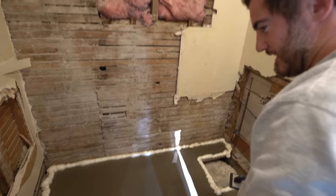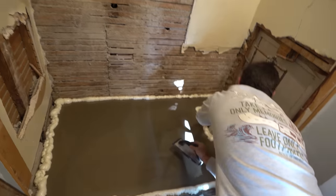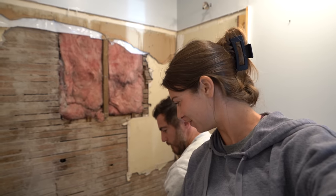With this stuff, you have to wait about 16 hours until you can do anything, so hopefully, fingers crossed, we can get the tub in tomorrow, but unfortunately, I have work and I won't be here to help. I don't know, everything looks good right now. Get this little chunk out and put it in the trash can over here. This was seriously probably the easiest project yet so far, the bathroom, which means hopefully, crossing our fingers, that it's gonna be good.